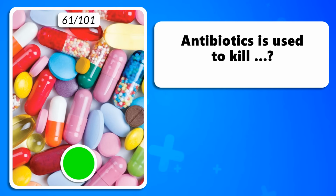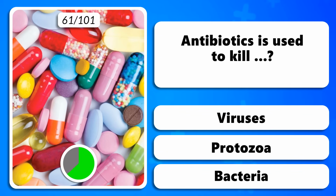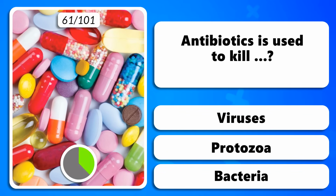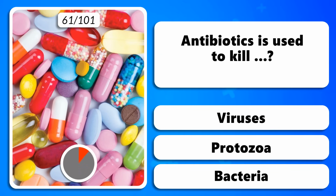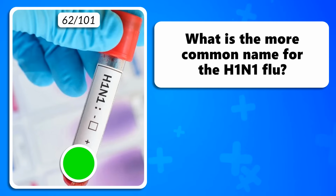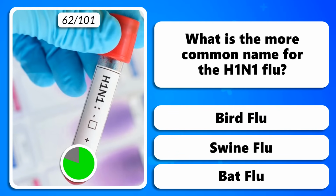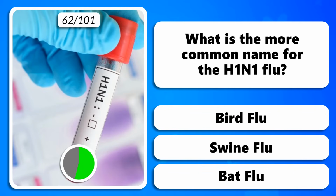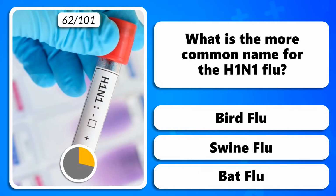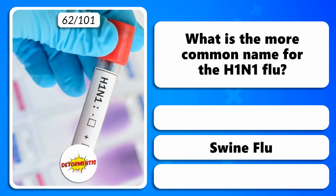Antibiotics are used to kill viruses, protozoa or bacteria. They kill bacteria. What is the more common name for the H1N1 flu? Is it bird flu, swine flu or bat flu? It is swine flu.